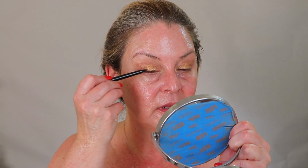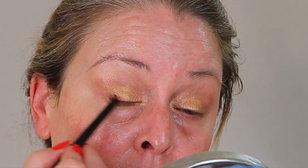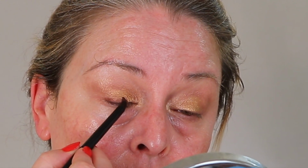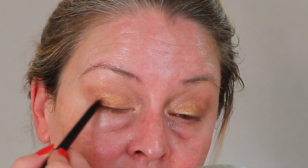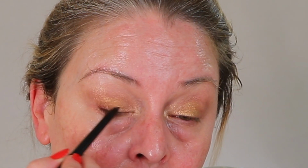Now for the brown color, I am going to go in with this Chikuhodo. It's kind of a pencil brush, and be very specific with it because I feel like this is quite dark, but this formula, it might not be, but we'll start with that. I'm going to go by the lash line. Wow, you know what? With this gold underneath it, it's really pretty. It kind of has a bronzy brown look.